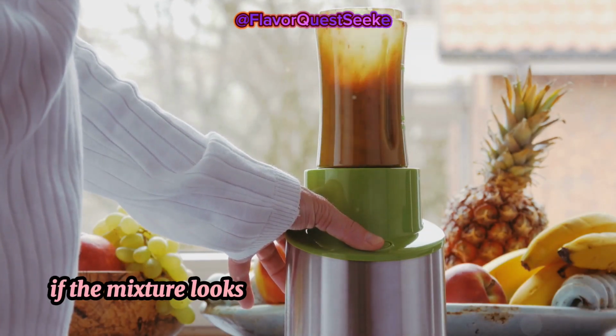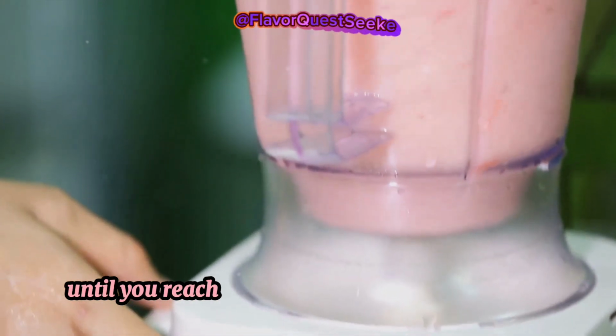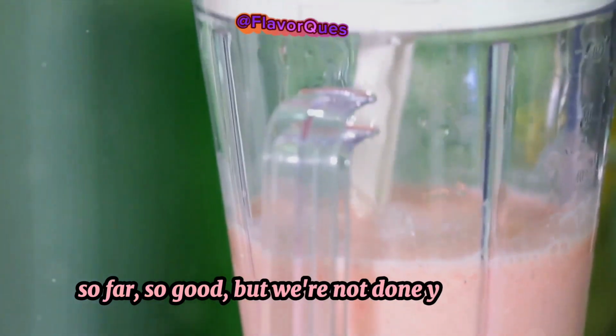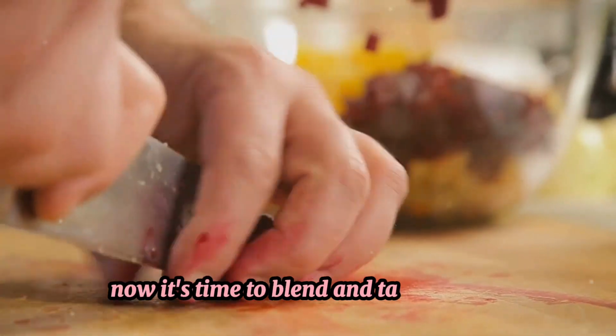If the mixture looks too thick for your liking, feel free to add a bit more liquid until you reach your desired consistency. So far, so good, but we're not done yet. Let's move to the next step. Now it's time to blend and taste.